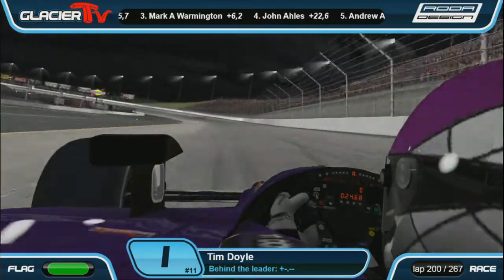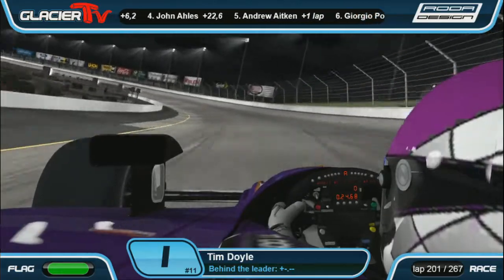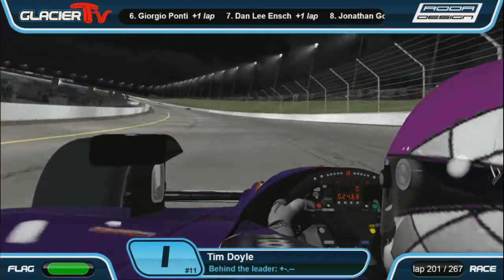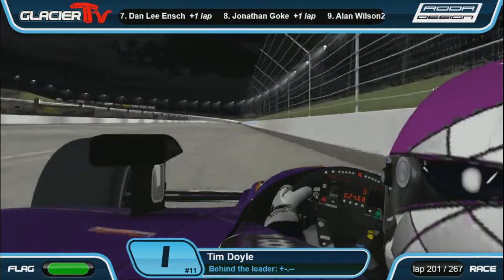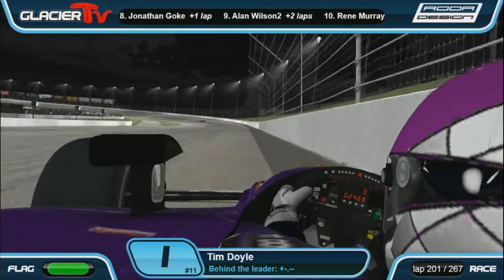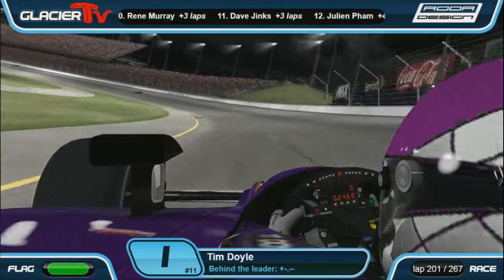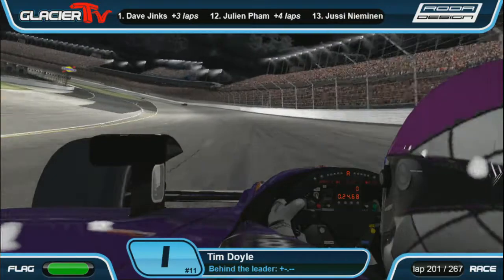So Andrew Aitken is currently running in the 5th position, but he is a lap down. If he can hook onto the back of Tim Doyle, it will be interesting to see whether he can get himself back up to John Ailes. As Randy, we saw earlier on that Andrew Aitken had a pretty good car in the draft.